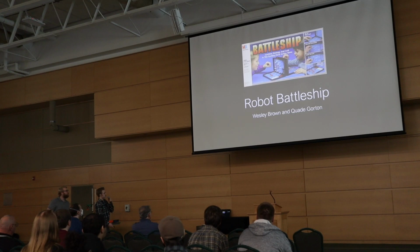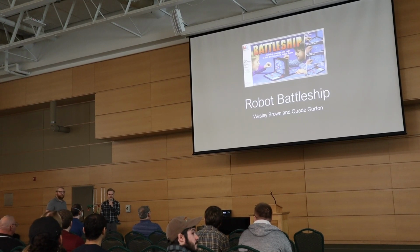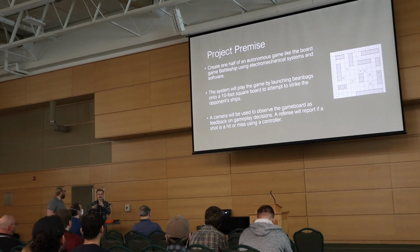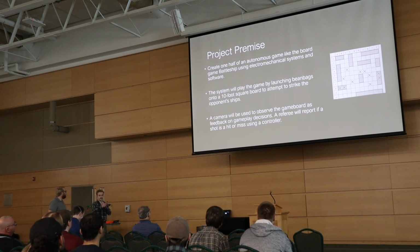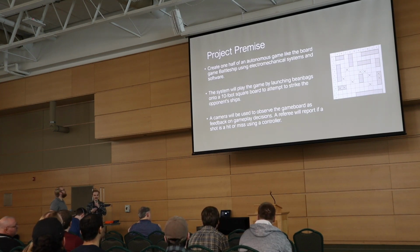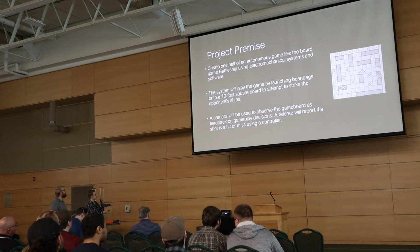Our project was, again, as we've already talked about, kind of the other half, the other side of the coin of the team that's just presented to you. The premise is for us to create one half of an autonomous game, which will play like the board game Battleship. And we're going to use electromechanical systems and software to do that. The idea is that the two games will eventually play each other. The system will play the game by launching beanbags onto a physical game board and using a camera to see where they landed. And then, of course, correct later using that data from the camera.